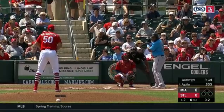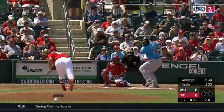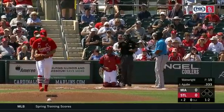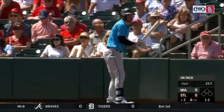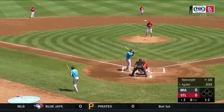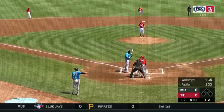Look at the on-deck man, Matt Joyce, and where he's standing in relation to the plate. He's almost in your shot. I think Bob Gibson might not let him stand there if Gibby was still pitching. I would agree. Now he goes back to the on-deck circle, but he is very close to the batter. I think Waino's noticing that. Waino just said something.